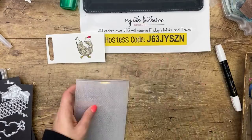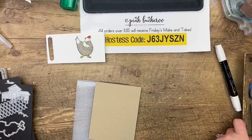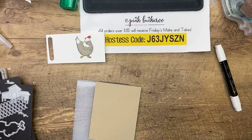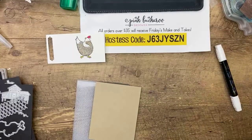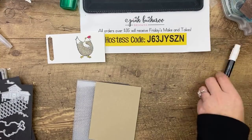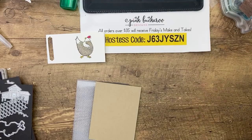We're also going to emboss a piece of Crumb Cake with the, I have worked myself into a tiny little spot again. Hold on. Let me make room. We're going to use the Tasteful Textile embossing folder.